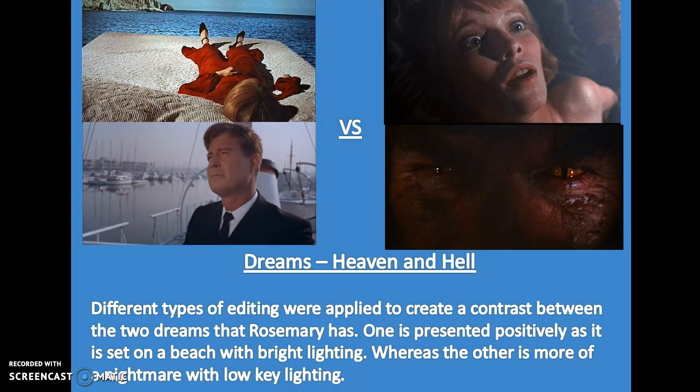Different types of editing were applied to create a contrast between the two dreams that Rosemary has. One is presented positively, as it is set in a beach with bright lighting, whereas the other is more of a nightmare with low-key lighting, including a crosscut which fades from an extreme close-up of Rosemary's eyes to the devil's eyes, therefore juxtaposing Rosemary's innocence with the devil's evilness.